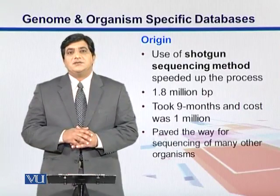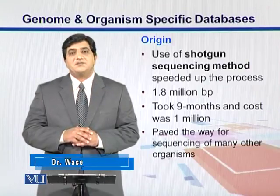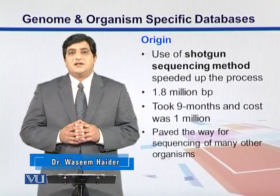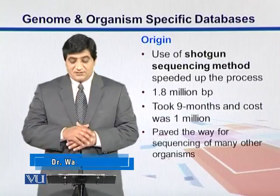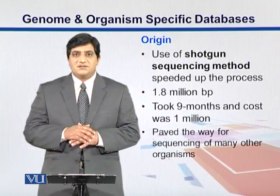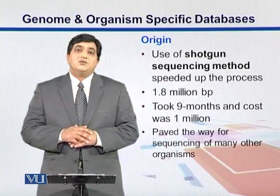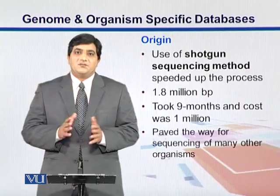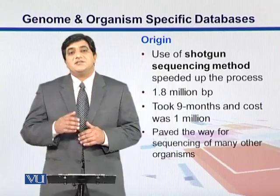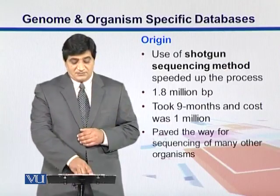At that time, there was a method already established, the shotgun sequencing method, and this project was also testing the reliability and efficiency of this method. By utilizing shotgun sequencing, they sequenced this genome, which was about 1.8 million base pairs. It took 9 months and the cost was around $1 million US dollars. The success of this project paved the way for the sequencing of other organisms.